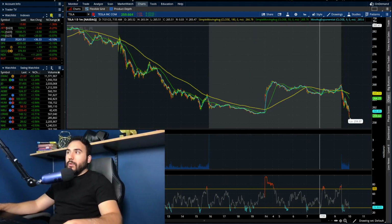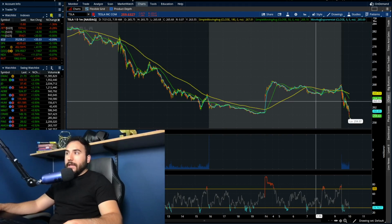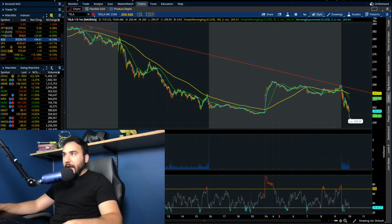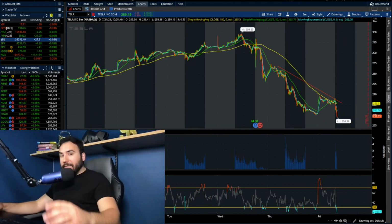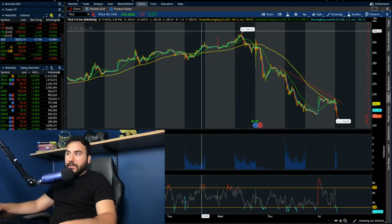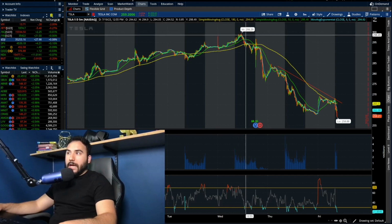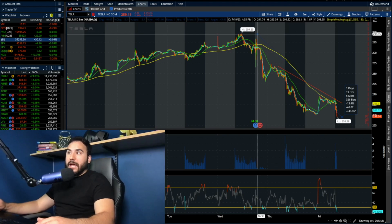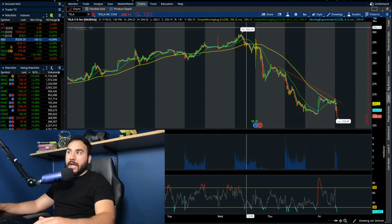So at this point, if we're looking at the 1 day, clearly the downtrend seems to be continuing as of right now, no doubt about it. And here on the 5-day, 5-minute, you guys can see the sell-off a little bit more. Boom, we hit 299. Now we're down to 259. So percentage-wise on Tesla, now we're down 13.5% from that high.